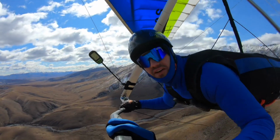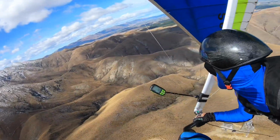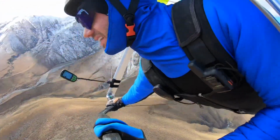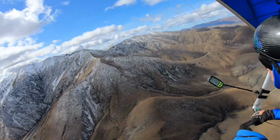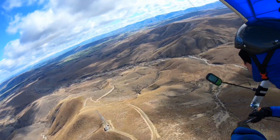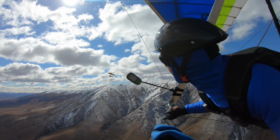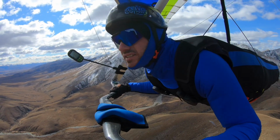Alright, first turn point, 35 kilometres that way. Oh, now I need to relax. Now I need to relax. Now I'm flying. There's Tom out there.